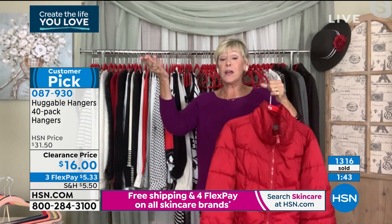But if you're just getting them for your coat closet and you're living up north and have heavy winter coats, these will support the heaviest winter coats. You don't need those specialty hangers. You've got the specialty hanger.